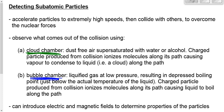This air is supersaturated with water or alcohol. It's ready to rain water, or it's ready to rain alcohol, but it's not yet. It's still a gas. Now, when we smash these protons together, these subatomic particles that come out of it are charged. So these charged particles that are produced from the collision, these subatomic particles, ionize molecules along the path. So whatever they are, these subatomic particles are moving along in this dust-free air that's supersaturated with water or alcohol, and they ionize molecules of this water, alcohol, air mixture, and that causes this gas, this vapor, to condense into a liquid.